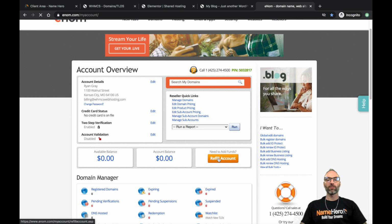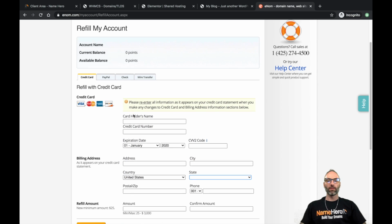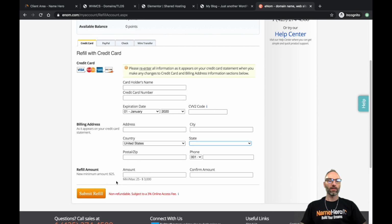You need to add funds, refill account. You'll need to deposit, and I think the minimum's like $25. Yeah, min-max: $25 is the minimum, $3,000 is the max. So if you're really brave, put the $3,000. And no, don't do that. It's all sales are final. But $25 will get you started.